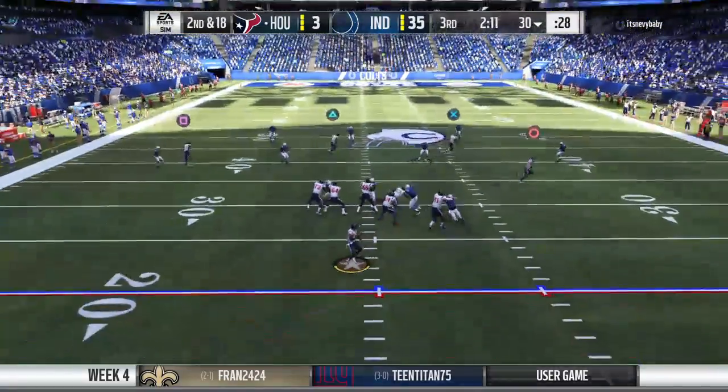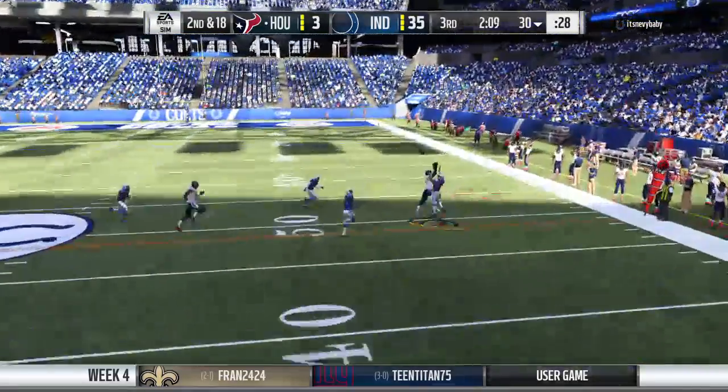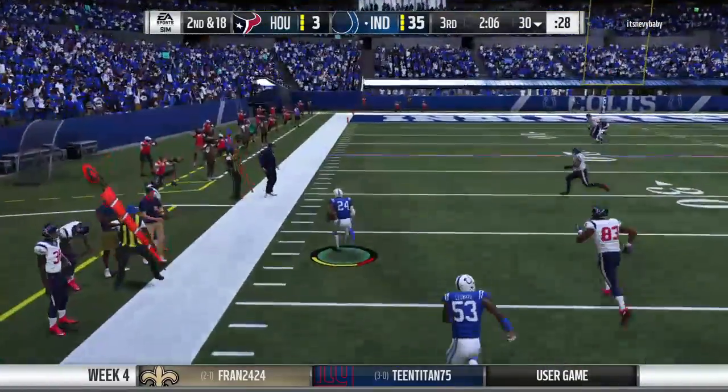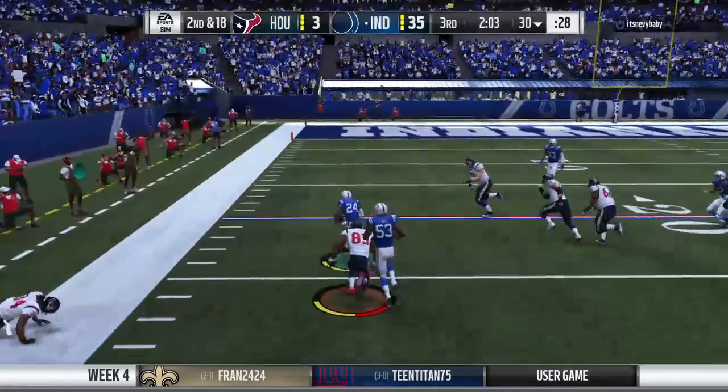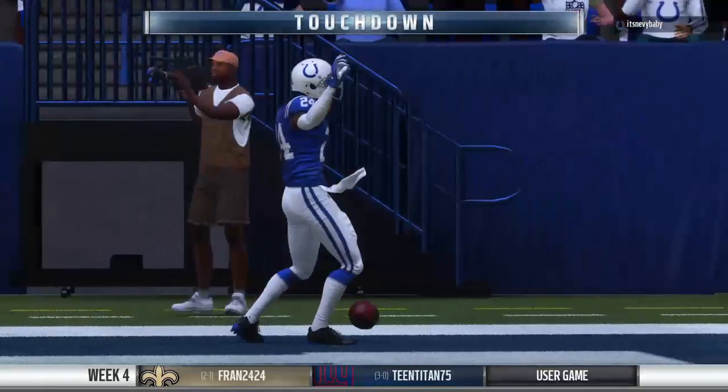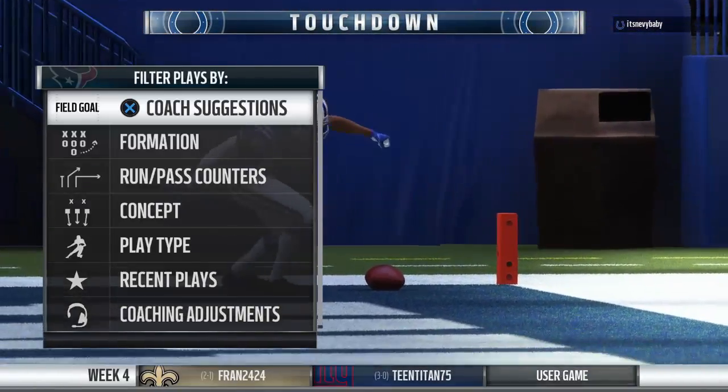Play action from Miller. Now Watson. And he's going to be intercepted a 3rd time. Picked off by Tavon Young. And he will score. Touchdown, Indianapolis.